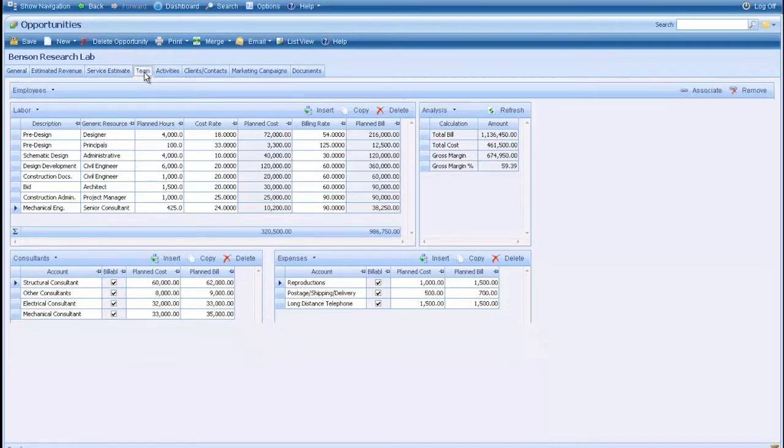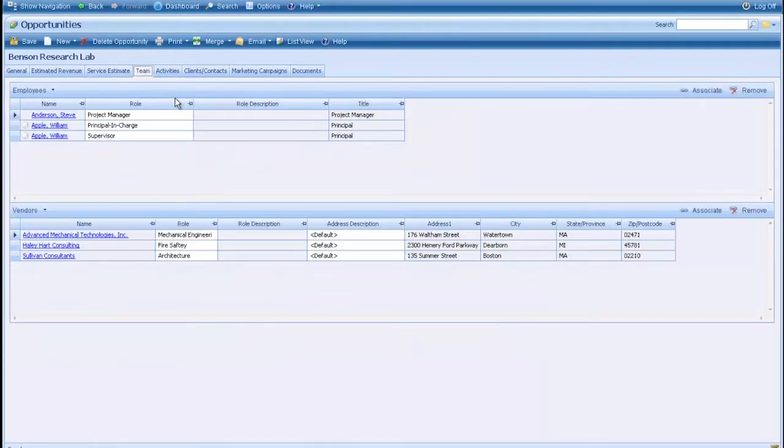Okay. The next tab here is the Team tab, and this is simply who are the employees that I expect to work on this job, what is their role, do I want a description for that role, and then vendors are outside consultants or outside labor that I may use to complete this job as well.